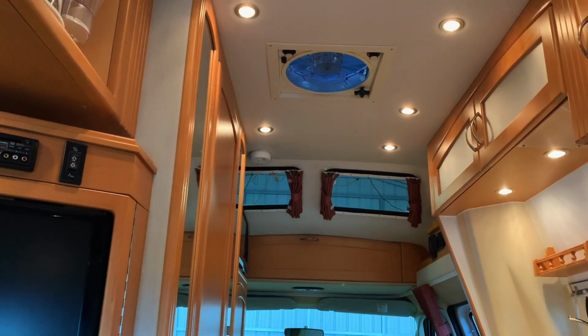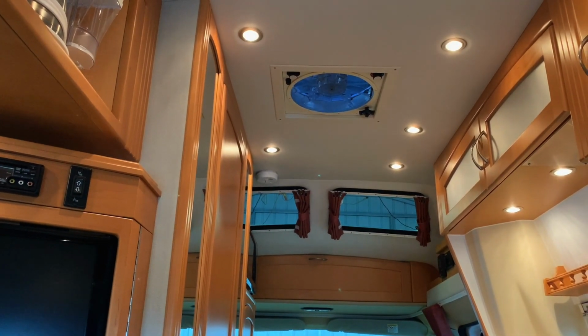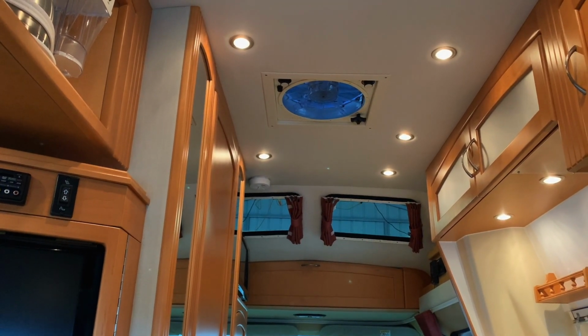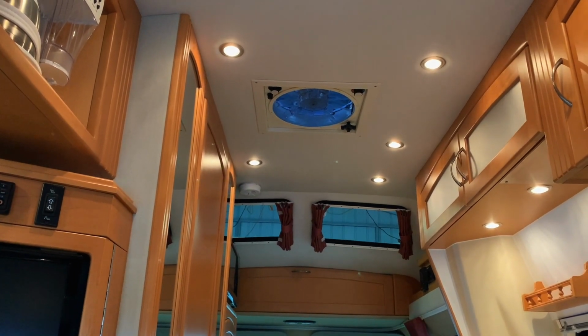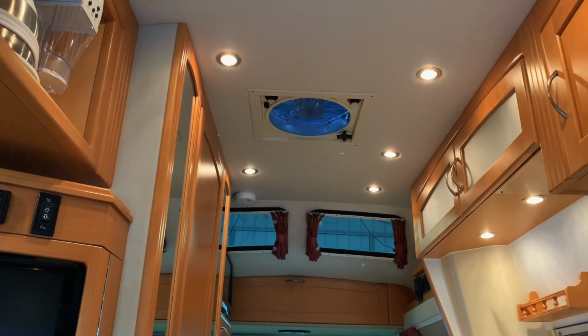Got the fantastic fan in the center, so that will function like an exhaust fan while you're using the restroom, and also like an attic fan at night that runs off of the coach battery as opposed to the overhead AC, so you can use this fantastic fan anytime you have charge in that coach battery. You can open the windows in here, turn that on, and it will bring the outside air in and really cool you down.